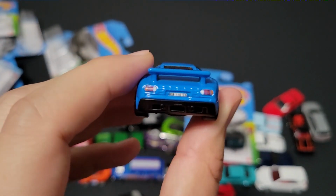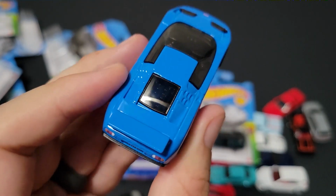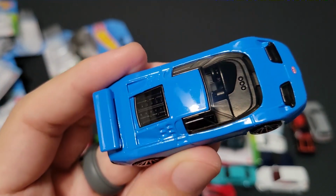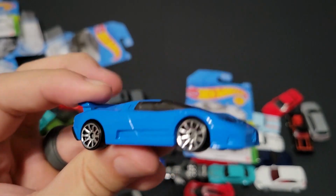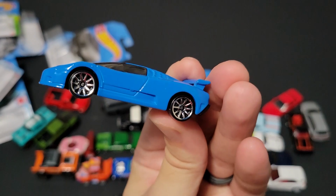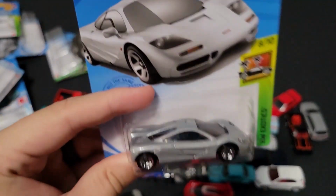Yep, that is really cool. Look at this casting. It's quite highly detailed interior as well, which is really nice. There's the base of it, pretty basic base, but it is a Bugatti. And that'll be sitting in my case because it's just amazing. But this one for sure will be sitting in my case.